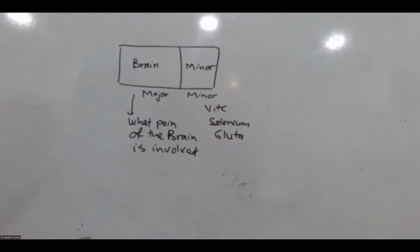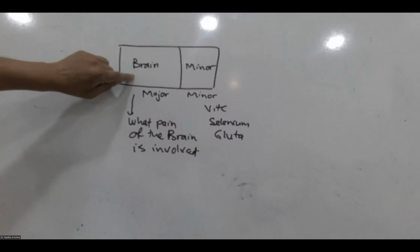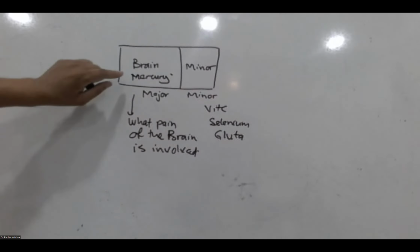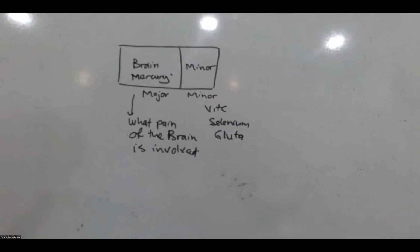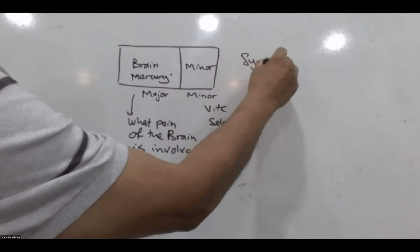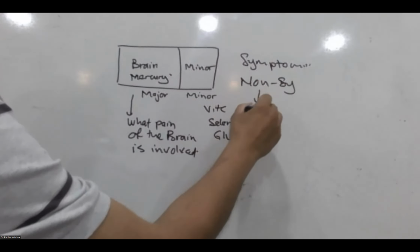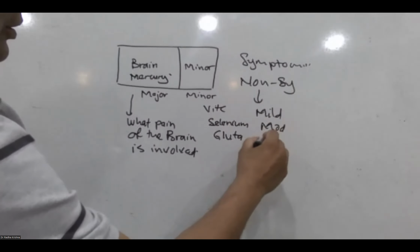These are minor frameworks. So if you go and follow some guru, saying oh, vitamin C is a major, hello, how do you go and remove mercury from the brain? How do you cross the blood-brain barrier? So that is the major framework. The second step I always like to ask is whether the patient is symptomatic or not symptomatic. If symptomatic, I want to know whether it's mild, moderate, or severe.